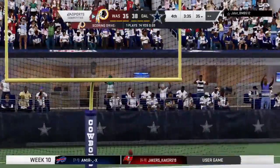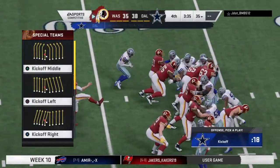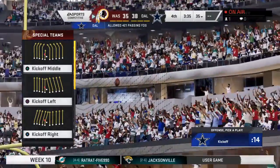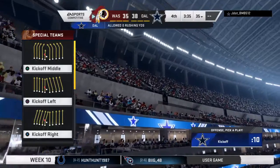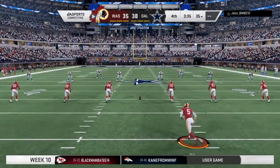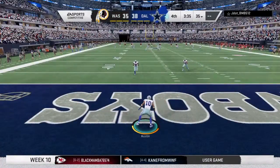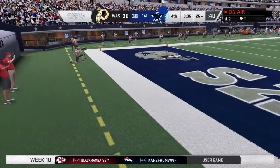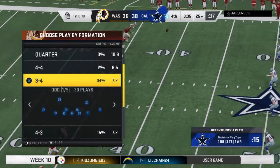Hopkins with the extra point, and now things get a bit more interesting here in this 4th quarter. 38, Redskins 35. So just a 3-point game now as they send this one away. And this will not be returnable. It's out of the back of the end zone for a touchback.